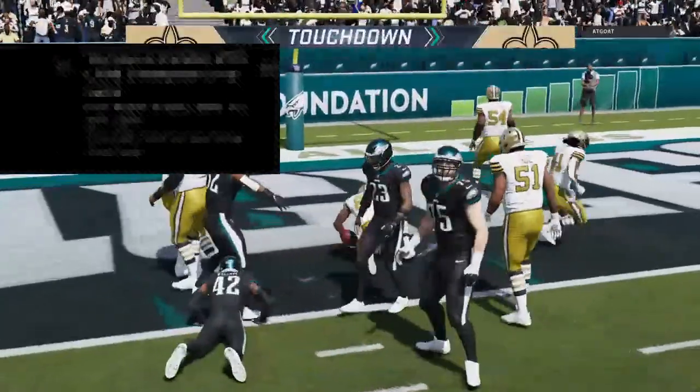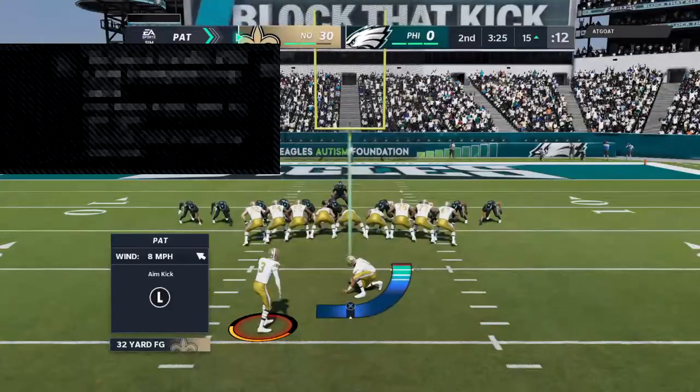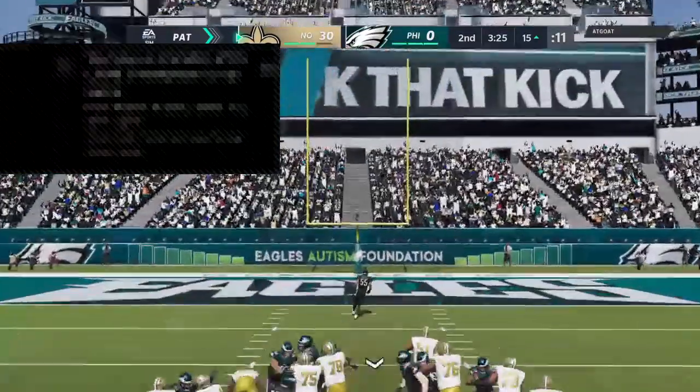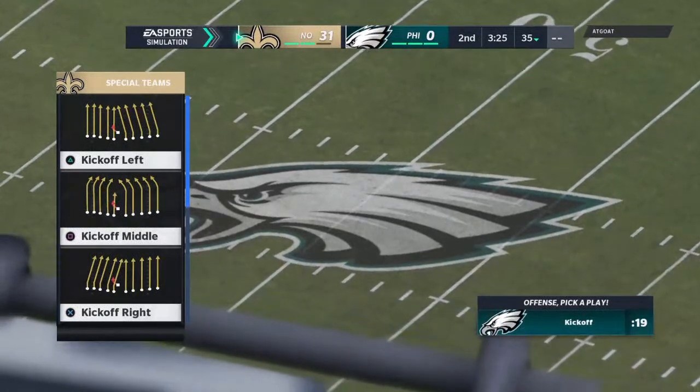And he is in for the score. Touchdown, New Orleans. And it resulted in a touchdown. Lutz to try to add the PAT. And the rout is on here in this first half. Makes the score Saints 31, Eagles nothing.